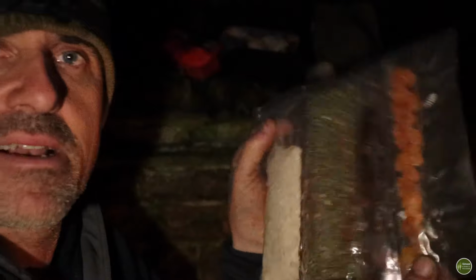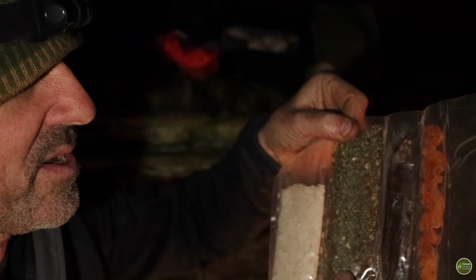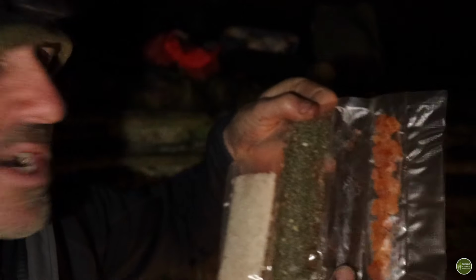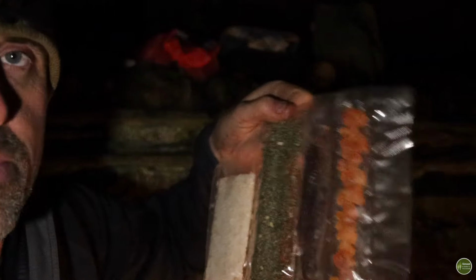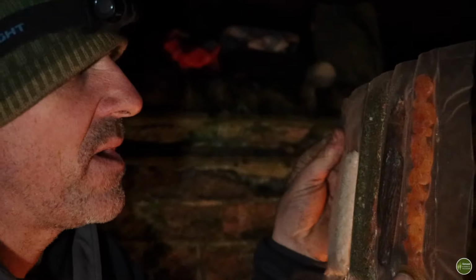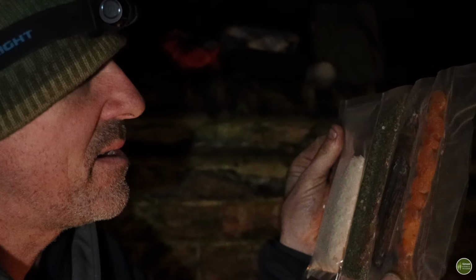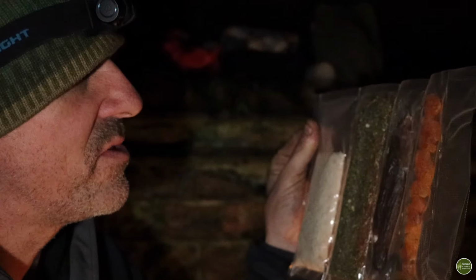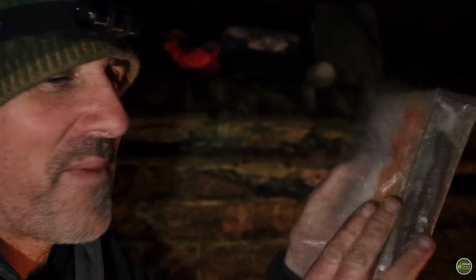Comes vacuum packed like this, and there's rice, there's a load of spices and herbs, there's a couple of dried sausages, and there are some dried apricots. You cook the rice up first and then add all the other ingredients. Takes about 10 minutes to cook. And yeah, really looking forward to it. If their sauces are anything to go by, this will be absolutely stonking. So yeah, that's what I'm having for my tea.